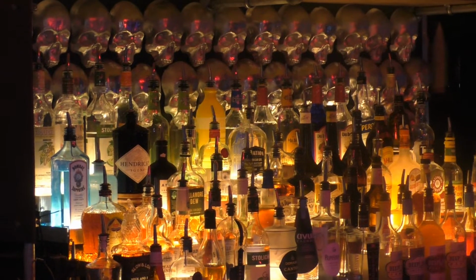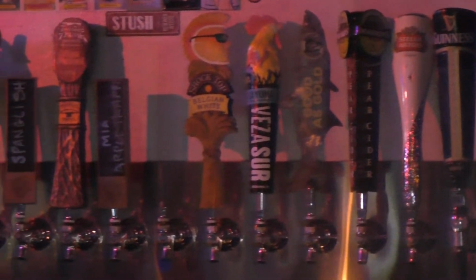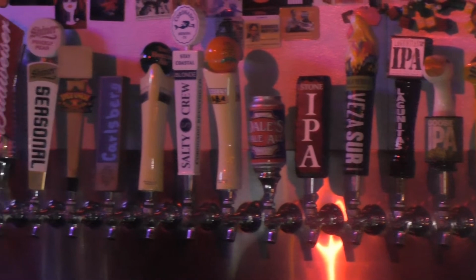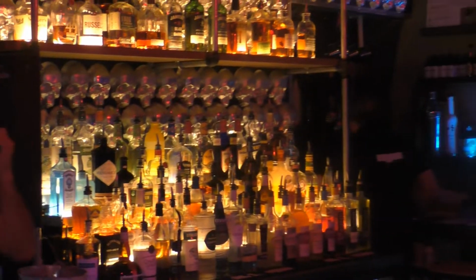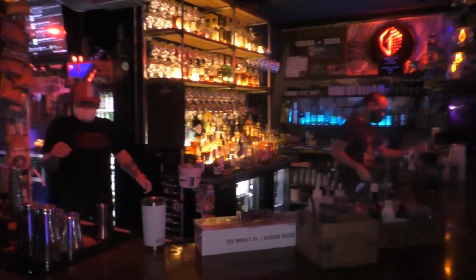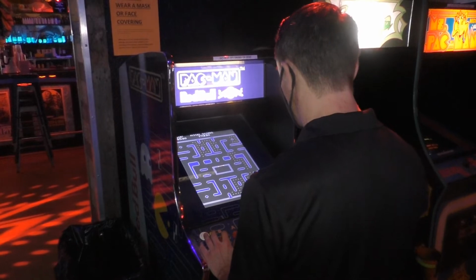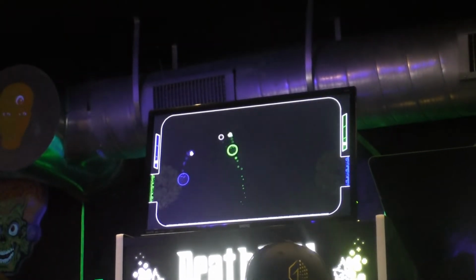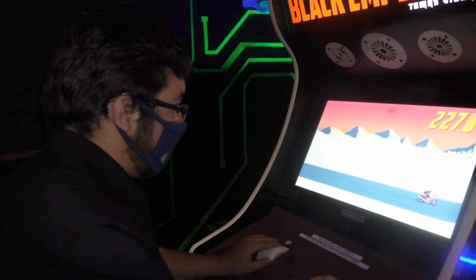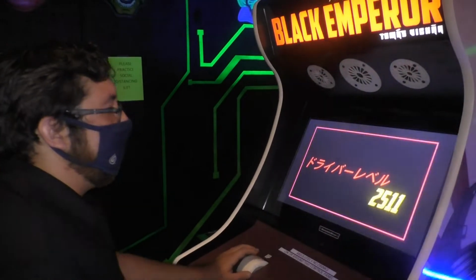To satisfy your thirst, Glitch Bar has a full bar, a 12-tap draft system, a vast array of bottled and canned craft beer, bottled and canned ciders, as well as a fine assortment of craft sodas, if that's your thing. Alongside the vintage arcade games, Glitch Bar also offers some more modern console games for the more technological challenges. Please join us as we take a look at this Glitch Arcade Bar.